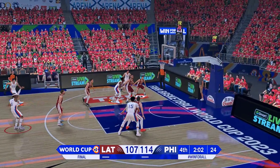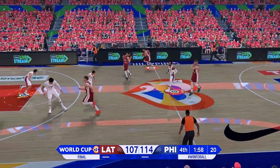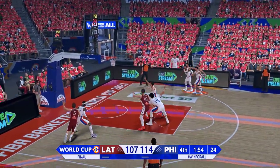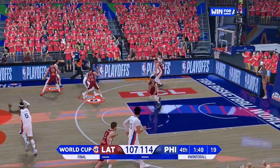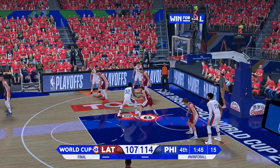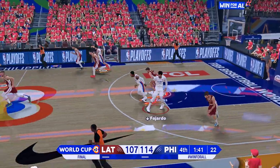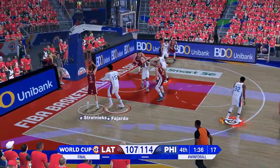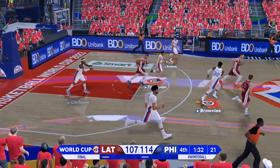Fires it up. Bertans grabs the board. 2 minutes remaining in the game. Bertans got his fourth rebound in this one. With the shot. Thompson with the rebound. Thompson's got his fourth rebound in this one. Brownlee, the layup missed. And he did everything he could to make that shot as difficult as possible. Excellent D, avoided fouling, and got in perfect position to alter that shot.